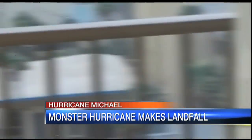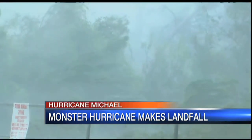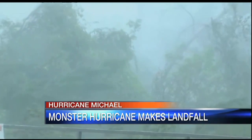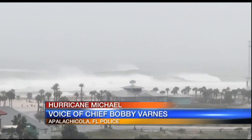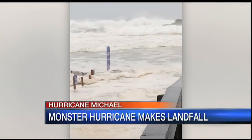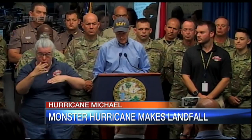Hurricane Michael is slamming into the Florida Panhandle as a monster storm gaining intensity with the potential to cause catastrophic damage. Right now, the wind is extremely high. It's probably as bad as I've ever seen it. Florida's governor issued a stark warning to any residents who did not evacuate. Now the storm is here.